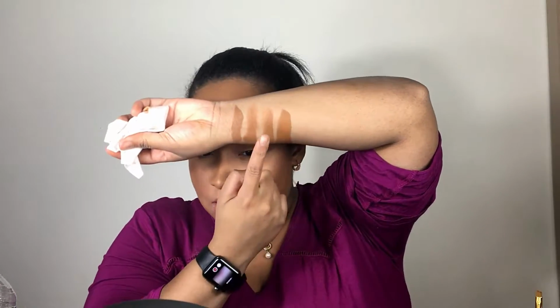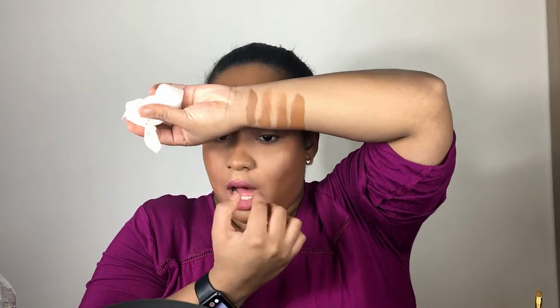I literally love this foundation. I have a whole mini video on Instagram with this foundation. I'm gonna link it down below so you guys can see it in action. No, I didn't use this one with my full cover makeup routine video, but this is that one. I feel like these are dried down, so they're the same color. We're gonna see actually when it dries down.